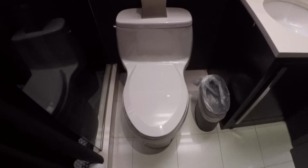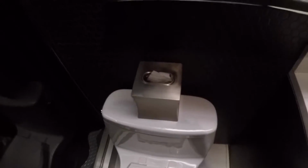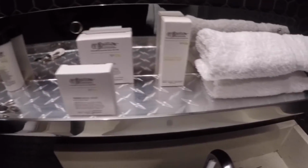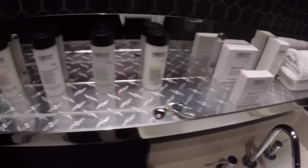Everything is very contemporary, even down to the tissue holder. They use Cole Bigelow products, which are very good, for the soap, shampoo, conditioner, and body wash, and they leave extra towels. I was really impressed with the products and the amenities that they have here.